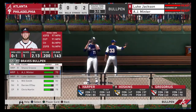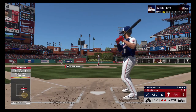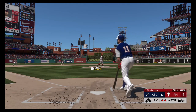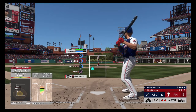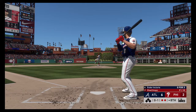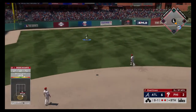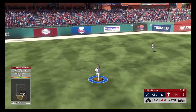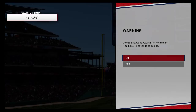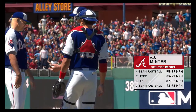Now batting. Digging in once again, Ender Inciarte. Inciarte. First pitch coming. Here it is. And it's fouled away. That's lifted the other way out to left. McCutchen is under it. And that's the 3rd out. A.J. Minter goes on to pitch out of the bullpen in the bottom half of the 8th.